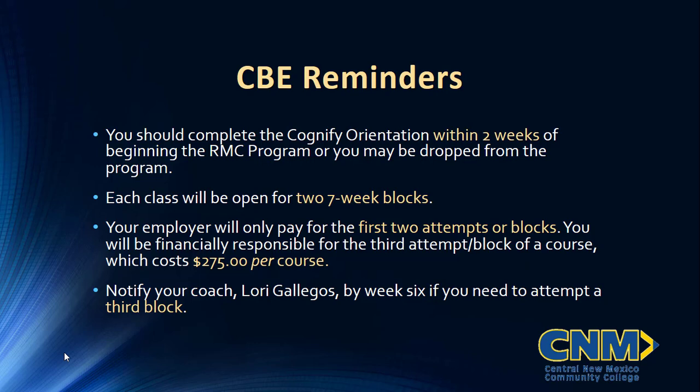Each class will be open for 2 7-week blocks, and keep in mind that your employer will only pay for the first 2 attempts or blocks. If you need a 3rd attempt or block, you will be financially responsible at a cost of $275 per course. You'll want to notify me, Lori Gallegos, by week 6 if you need to attempt a 3rd block.